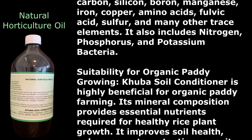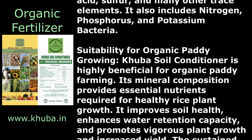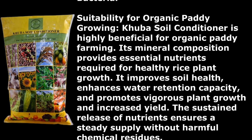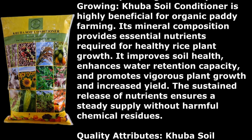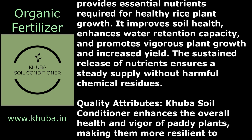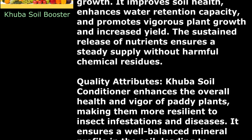Suitability for organic paddy growing. Khuba Soil Conditioner is highly beneficial for organic paddy farming. Its mineral composition provides essential nutrients required for healthy rice plant growth. It improves soil health, enhances water retention capacity, and promotes vigorous plant growth and increased yield. The sustained release of nutrients ensures a steady supply without harmful chemical residues.